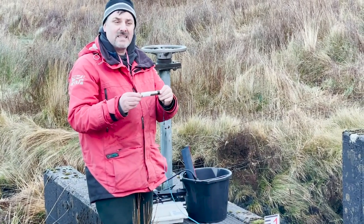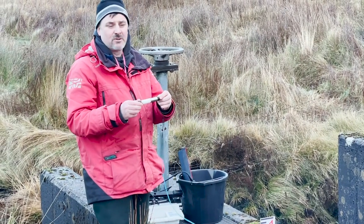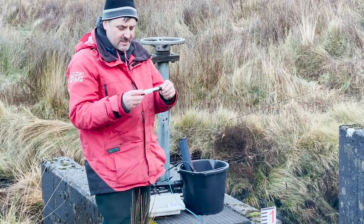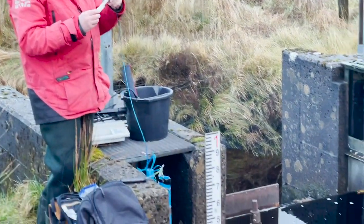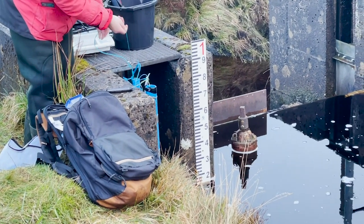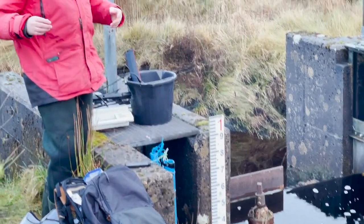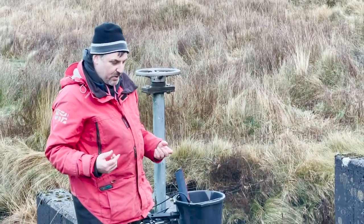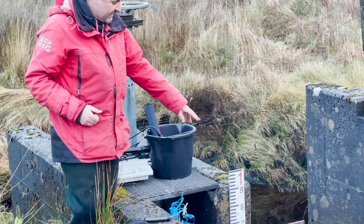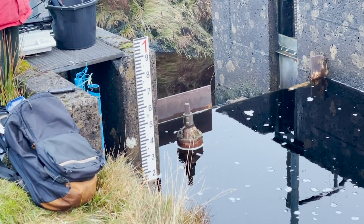We can program these data loggers to measure, and in this case we're measuring every half hour, but in some cases we can measure every 15 minutes or even every few seconds if necessary. But basically we'll place this in this tube here, which we call a stilling well, and once it's submerged, it basically takes measurements of pressure. With the manual measurements that we take using the gauging board, we can then relate the water pressure to the depth of water.